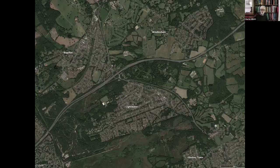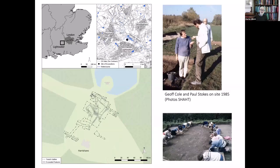And the basic story of the site is that when work on the preparation of the ground for the Arboretum was being done in the early 1980s, Geoff Cole and members of the Surrey Archaeological Society went and field walked the area and picked up quite a large concentration of Roman pottery, which led to trial trenching and subsequently quite a big excavation. And the excavation, as we see it, developed through several years.